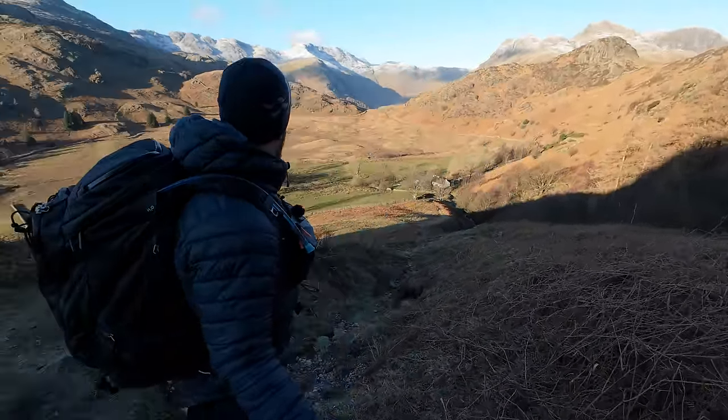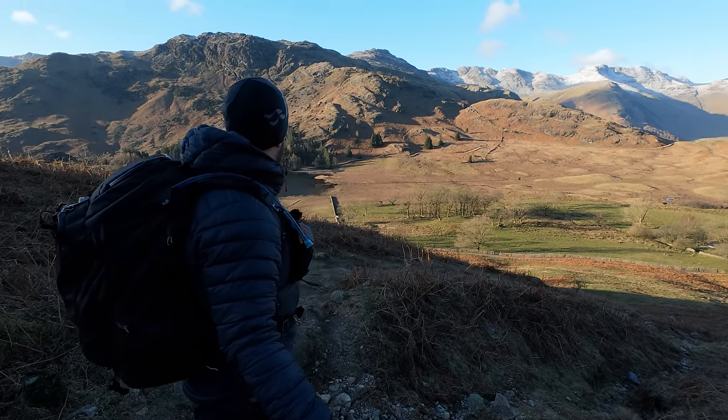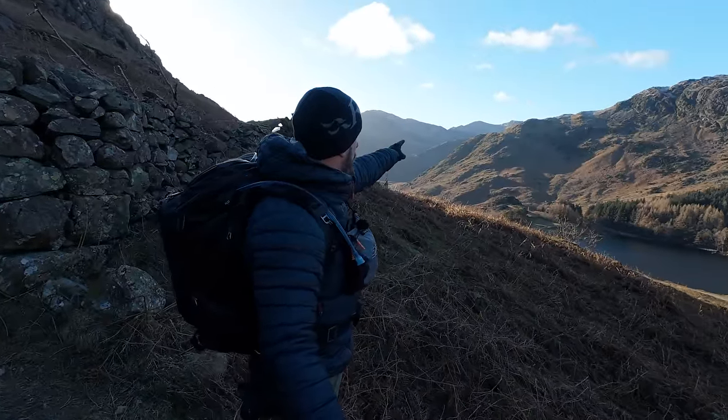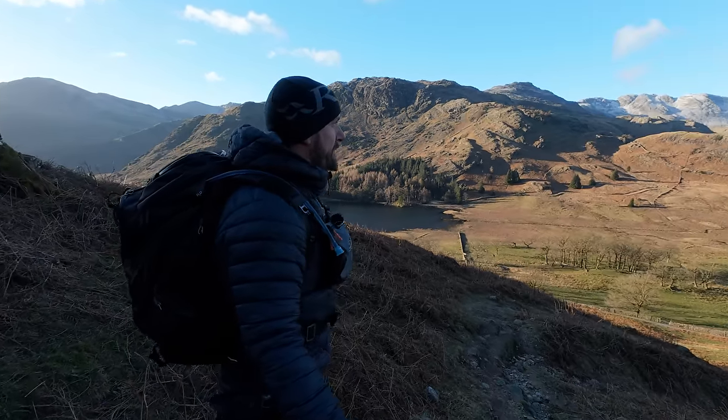So, oh, I mean, look at it now. That's looking spectacular, isn't it? And it's looking very nice out towards Wetherlam. You've got Wetherlam there, goes up to Swirl How. Just make out Swirl How there. And now Pike of Blisco goes in view as well.